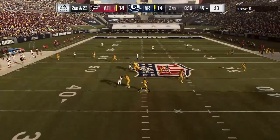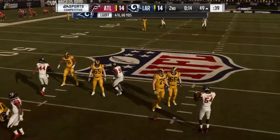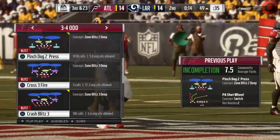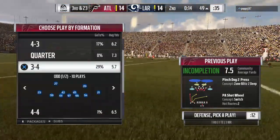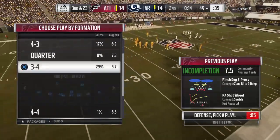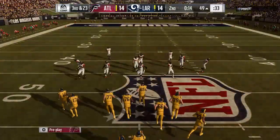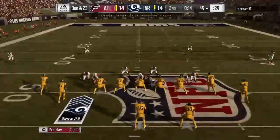Again, Goff. They almost had it. The big D lineman nearly had an interception. Instead, it falls down incomplete. An incomplete pass on that last play, and that means they'll need to come up with something here on 3rd down.